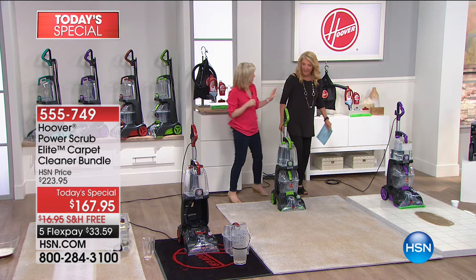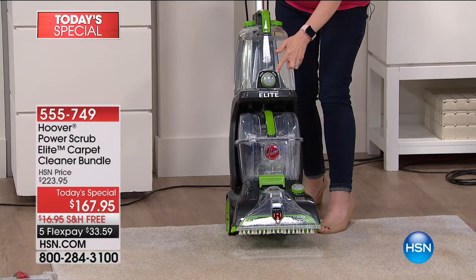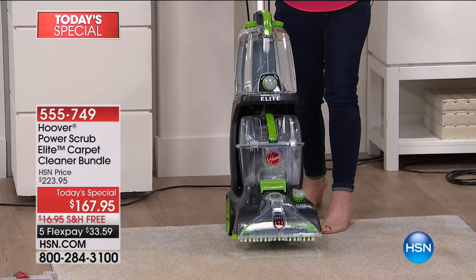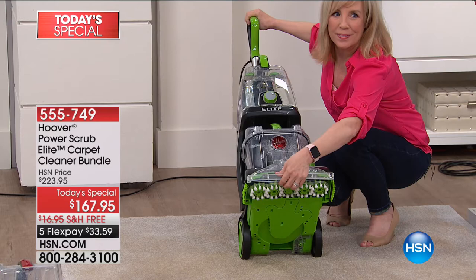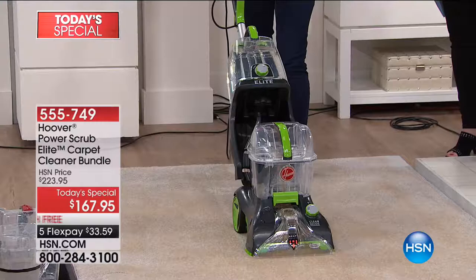This has a wash and rinse cycle. Just like you wash your hair and your clothes, you have to get the soap out. You wash your carpets and then you can rinse using water only, so no more crusty carpets. It's like when you're washing clothes in the washing machine, you don't just do the soapy cycle and throw them into the dryer, you'd have all that residue. Your carpet cleaner does the exact same thing. That's brilliant. And it cleans in both directions.